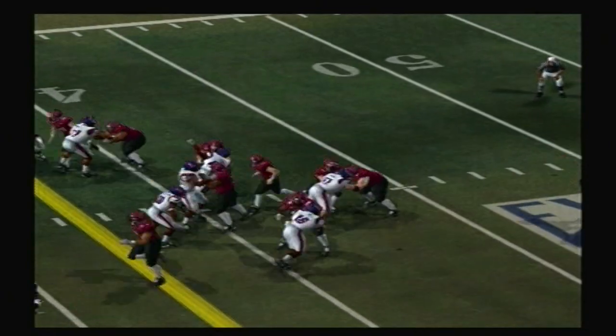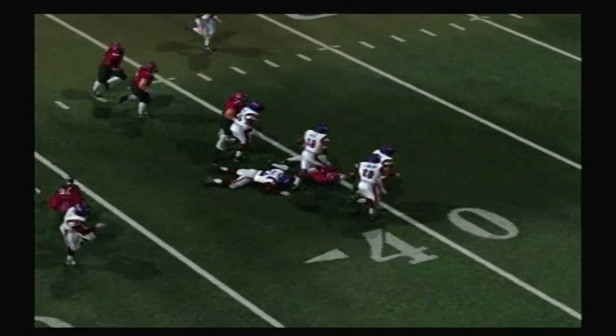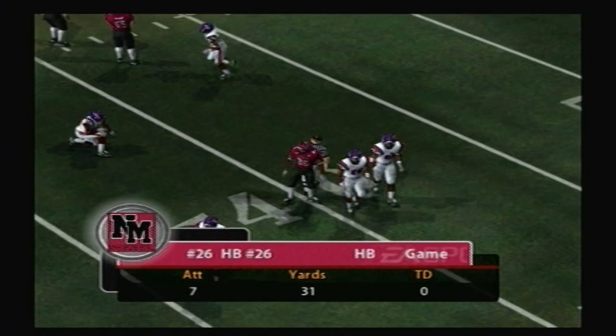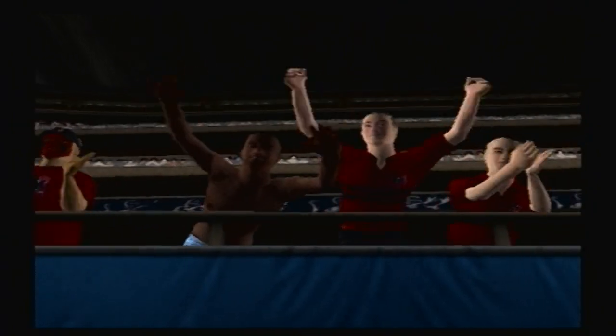The Rebels line up with the nickelback. Laterals back. Spinning. Brought down. And the tailback picks up the first down. Well, here's a play that's not going to make the highlight reel, but it's so important to this offense. You're absolutely right, Kirk. This offense is all about working your way down the field.